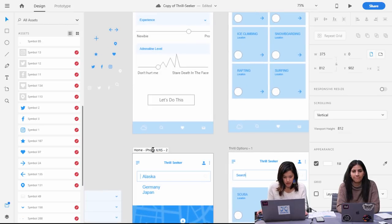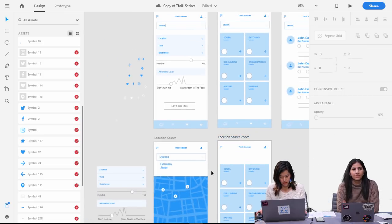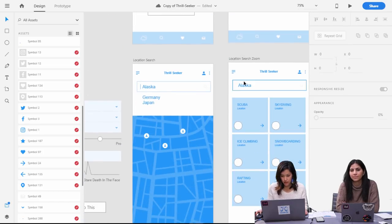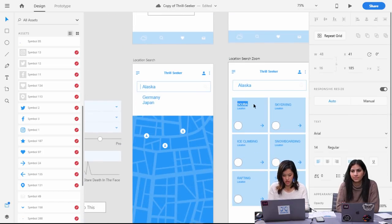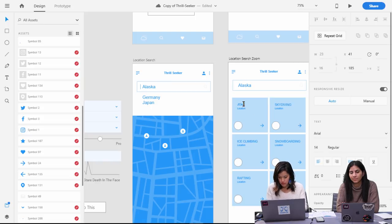Okay, so this is actually location search. And this will be location search zoom. And we won't have this. We're gonna have this repeat. But maybe Reno, you're doing Alaska. And then instead of trade, you're having person, so Joe. All the different names. This is where we need that name plugin.